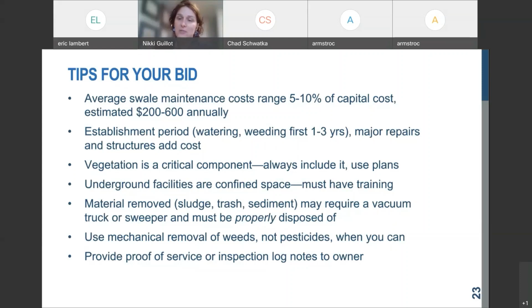But that material has to be properly disposed of. We really don't want to see you or any subs reusing the sediment that is in a sediment trap or comes out of a filter vault on the site. We don't want it in another landscaping bed. We don't want it up against the building.